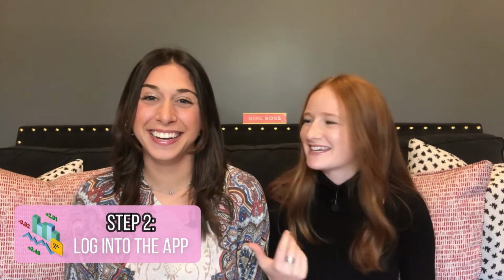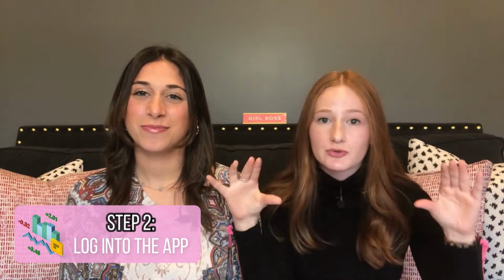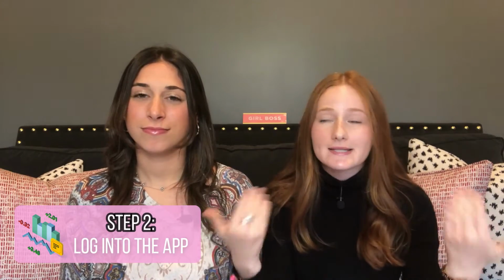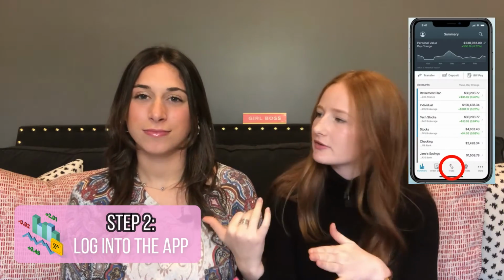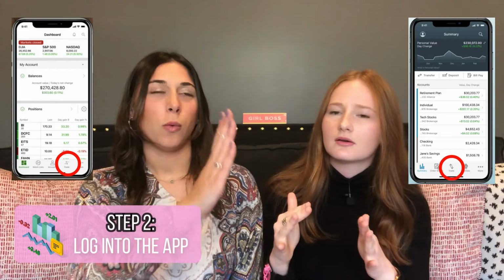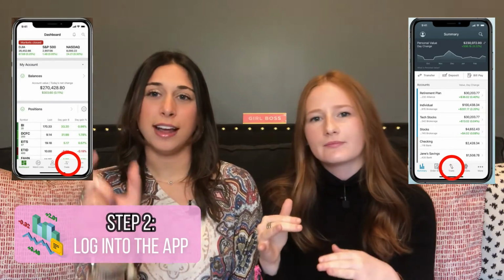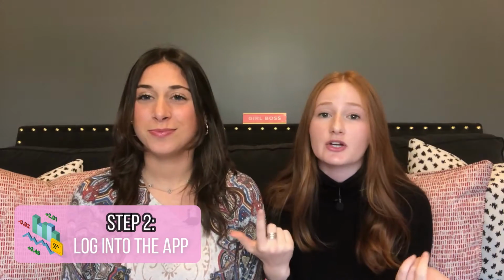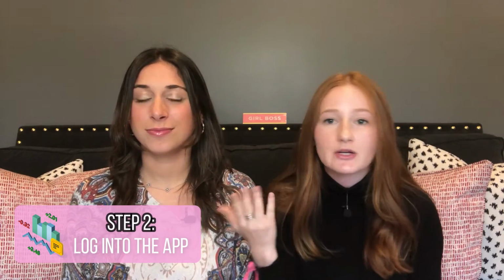Figure it out. Okay, so now that you are logged in, you will see on the bottom of your screen that you have a lot of options of where you can go. And what we want you to focus on, at least on my app, is the middle. What about yours? Mine says trade and then it says more. So you're obviously going to click trade, because that's exactly what we're doing here. You are going to click on it and it will bring you to a brand new screen.